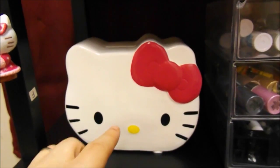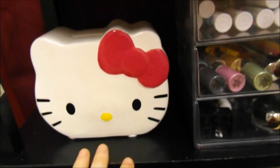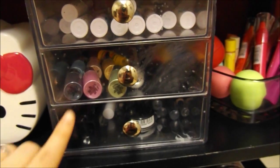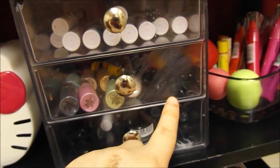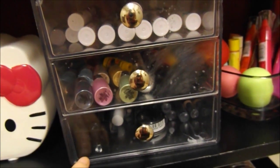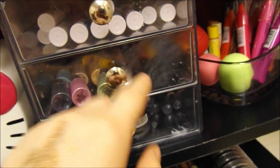Here I just have this Hello Kitty bank, and I just thought it would be a little cute decoration along with my little Hello Kitty ornament. Here are just 4 acrylic drawers. I did have another one, but it got damaged. I have this little messed up stuff here from nail polish splatting on these, and it's sort of eaten away the acrylic. I've had these drawers for a couple of years now, and there's really no point in throwing them away when it's just a little messed up. The point is to hold stuff. I don't care what it looks like.